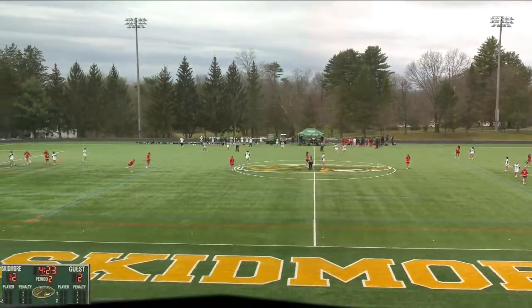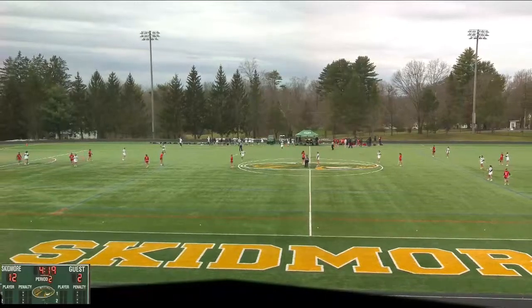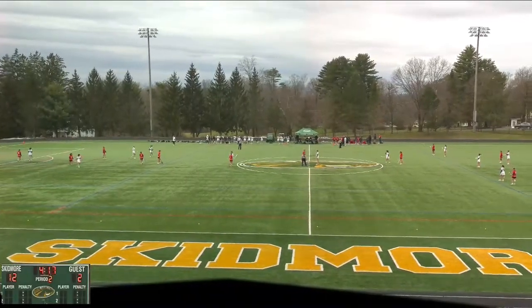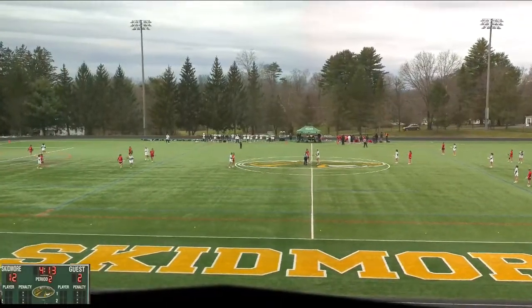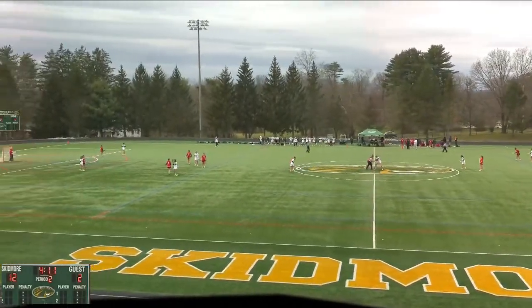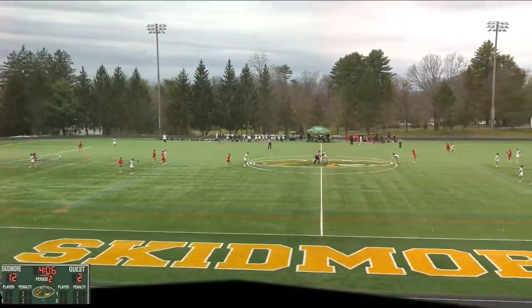All right, the Thoroughbreds lead by 10 goals. So the clock is now running. Goal there came from Maddie Marr with another assist from Phoebe Ross. She's got 5 assists on the day. Wow.